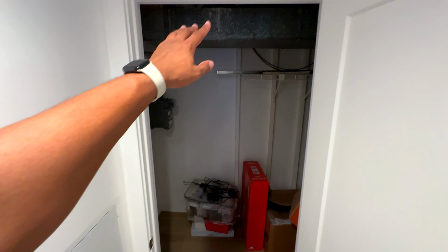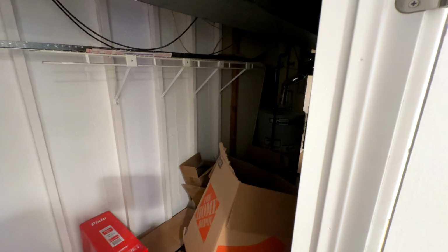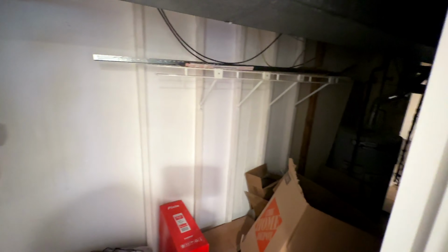Also, here is the closet room. Nothing really exciting back here except boxes from when I was moving, other tech items that I need to probably unpack here. But yeah, that's what's back there. Nothing too crazy, honestly. There is a light switch so I can see stuff.